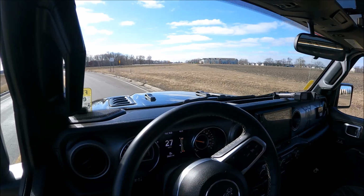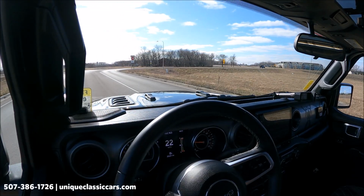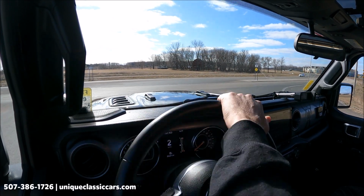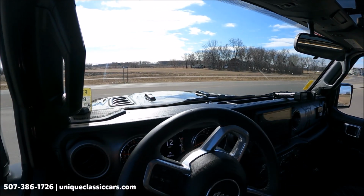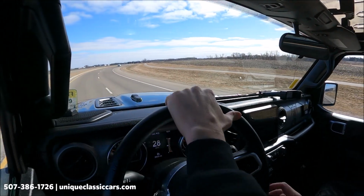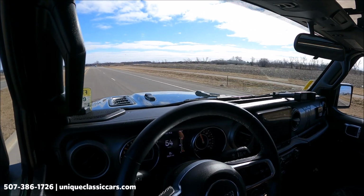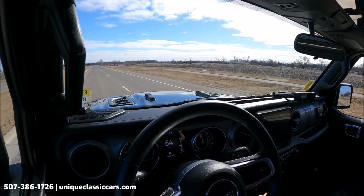Today we're driving a 2020 Jeep Gladiator. In black, of course, with black interior. These are so much fun. Big Jeeps. Ready for off-road, but can go anywhere. Nice aggressive exhaust note to these. Plenty of power to get this big Jeep going. And it doesn't feel big. It drives like a Jeep. You feel the road.